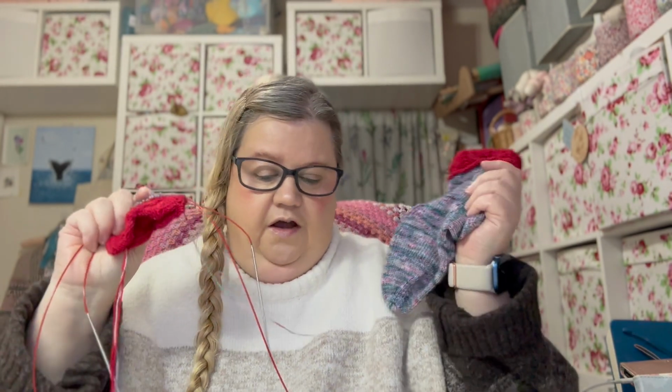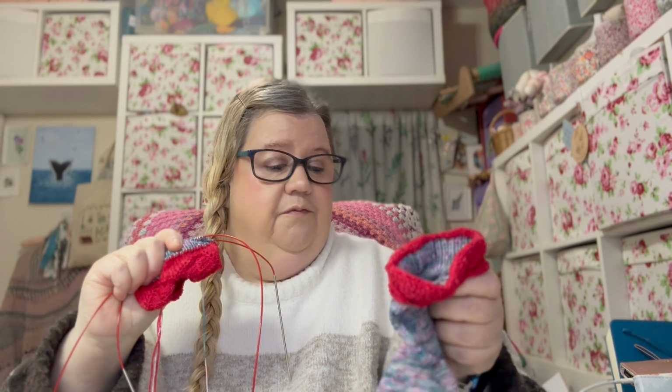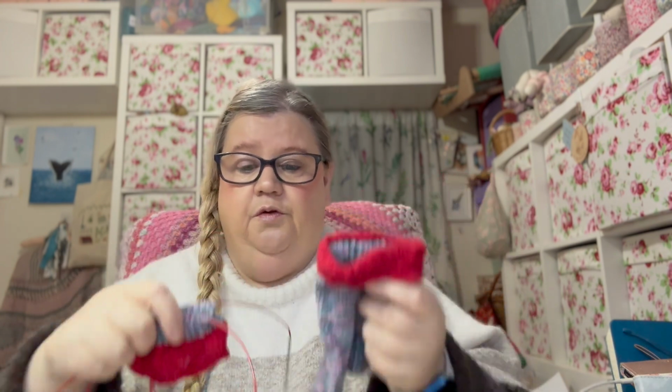So that's what I've done. That is all the knitting. I'm so sorry, that is all I've got to show you, which is awful. I knit my socks on 2 circulars, one of which is way too long and is driving me nuts. I'm hoping I can get another set of 2.5mm needles tomorrow at the show.